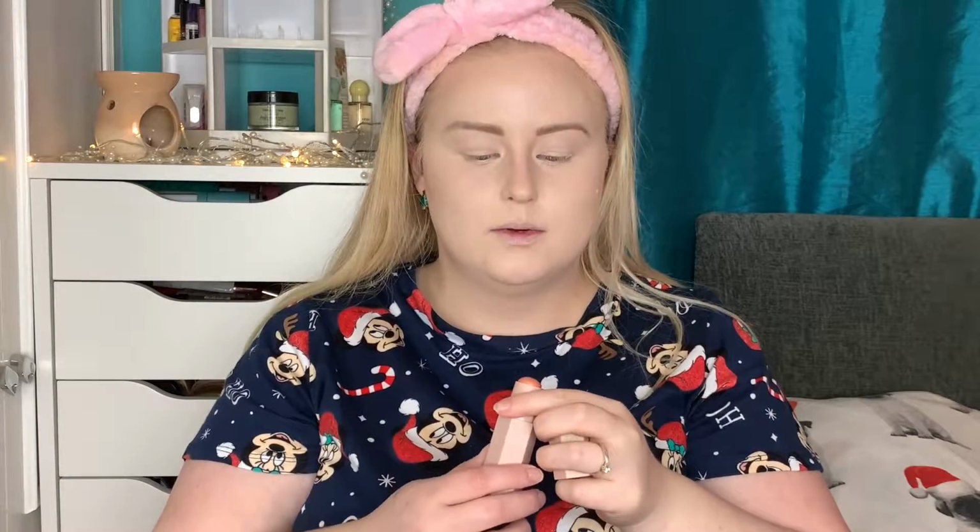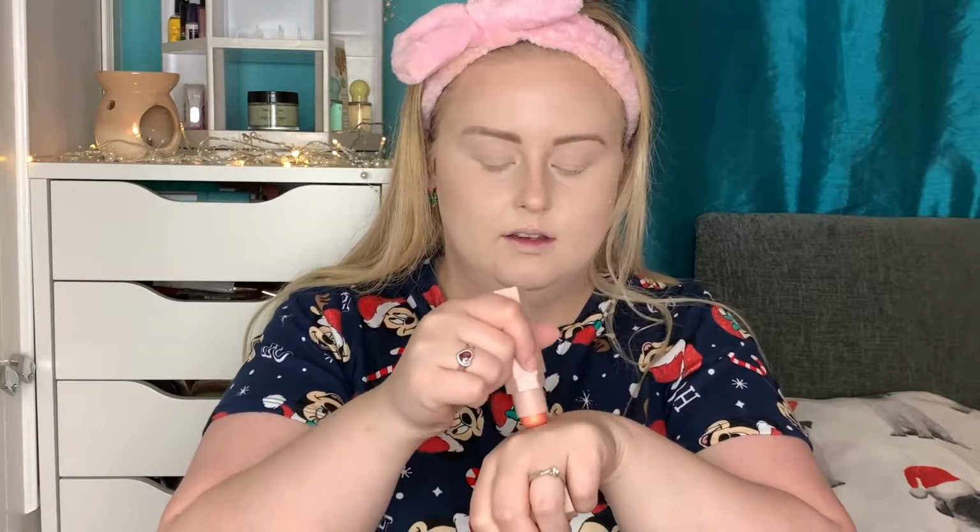Yeah, definitely more of a blush, that's what it looks like, but I just don't know the best way to actually apply this. Just going to put some on the back of my hand, maybe in there. I just don't know how to apply it. That's definitely added a little bit of colour to my cheek that I really like.